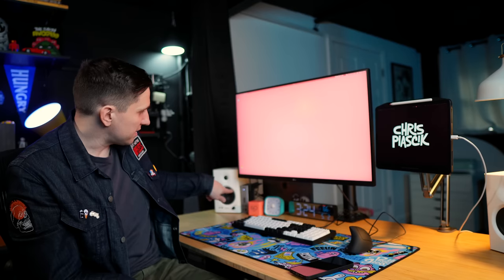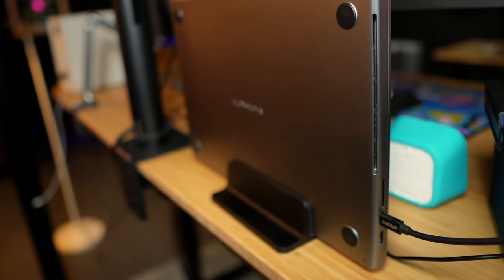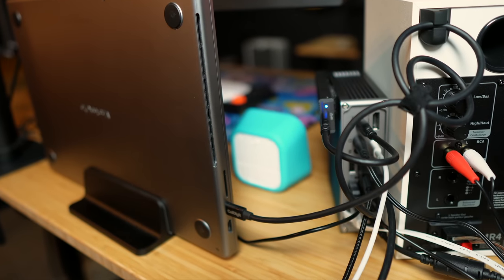I don't know why we call it clamshell mode, but that's what we do. This thing powers it. So it's just got one Thunderbolt cord that goes into the MacBook Pro, and that supplies the MacBook Pro with power. So everything goes into this, and then that goes to the MacBook Pro. So there's only one wire going to the MacBook Pro, which is pretty rad.